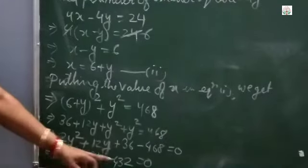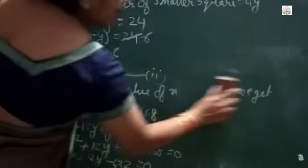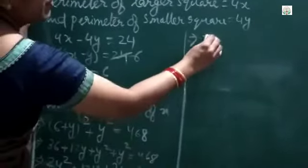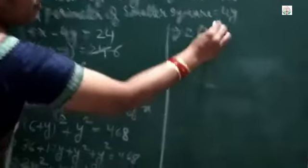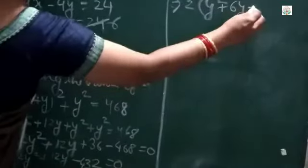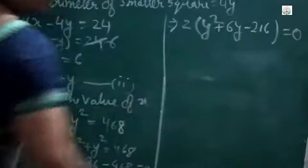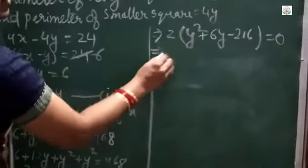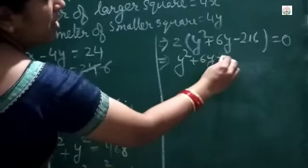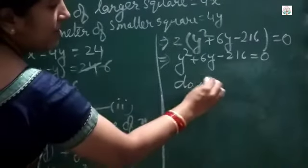That is 432, so the equation is 2y square plus 12y minus 432 equals 0. Everywhere you can see 2 is common, so take 2 common. What it will be? y square plus 6y minus 216 equals 0. The 0 on the other side stays 0 only. So y square plus 6y minus 216 equals 0. Now you can simplify it yourself.